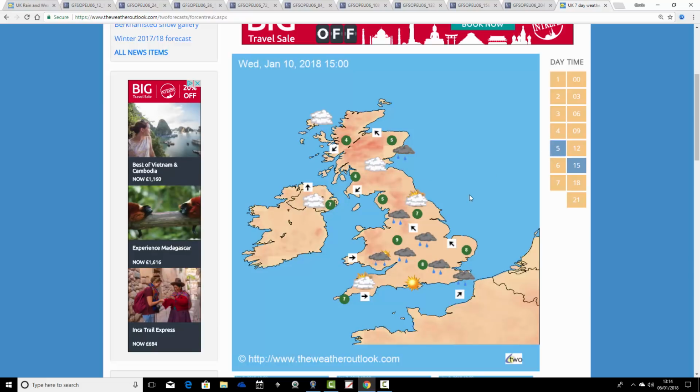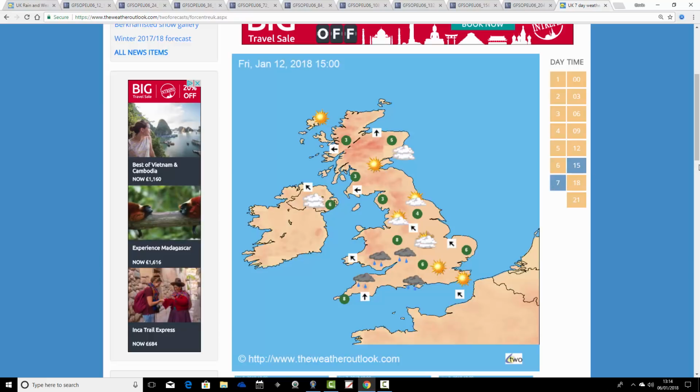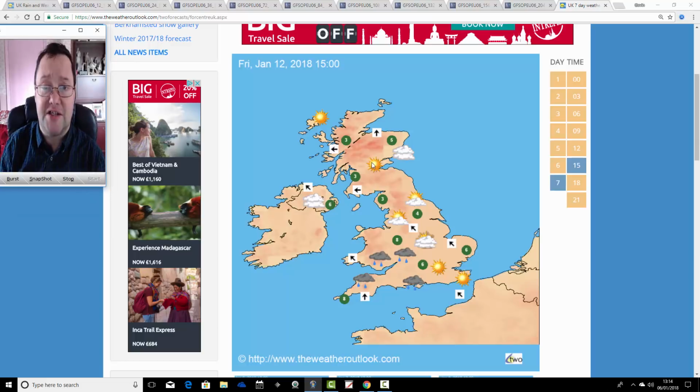Wednesday brings a band of cloud and rain across the country. That will clear away any fog. It turns a little bit less cold as well. And then into Thursday and Friday, very uncertain, but I think overall staying really quite cold, especially so for northern parts of the country with showery bursts of rain, possibly some wintry stuff coming and going too. That's very low confidence from Thursday onwards.